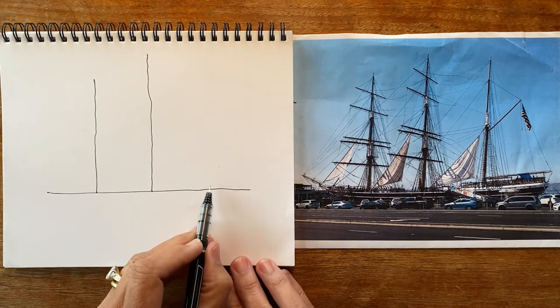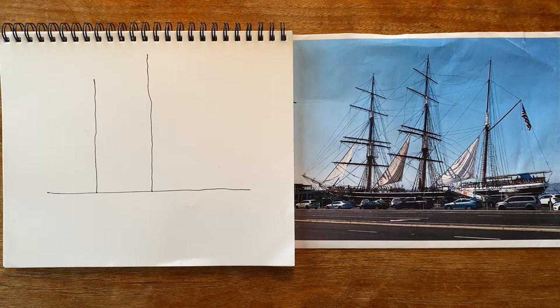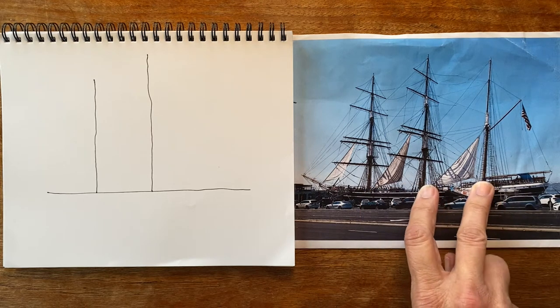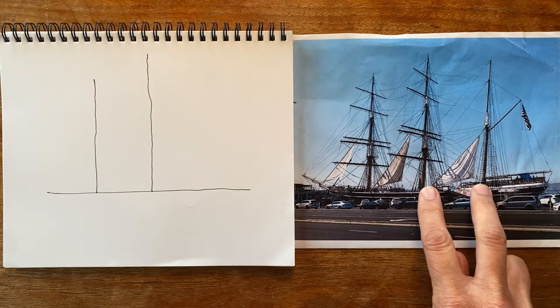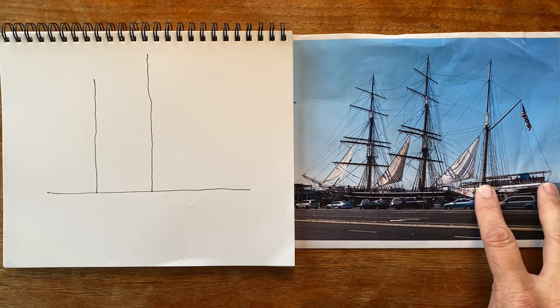Let's do this one in the back. I don't know if you'll notice, but what I want to do with these sketches and these tutorials is to help you see things. When we take a look at this ship, we might see three vertical masts evenly spaced. But if you look for a moment, you'll notice that these two are a little closer together than that one. The distance between the mainmast and that mizen is about the same distance as the mizen to the back of the ship. And the back of the ship is called the aft.